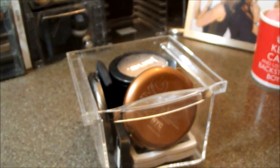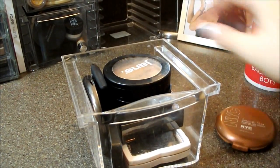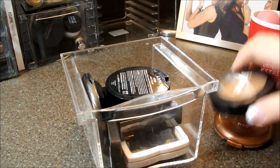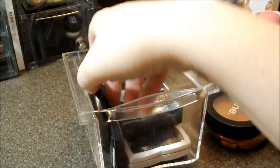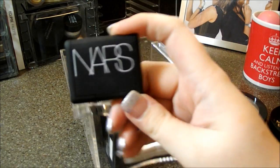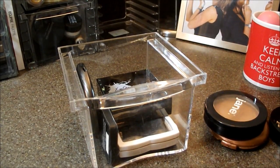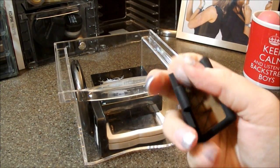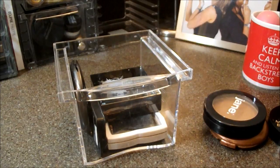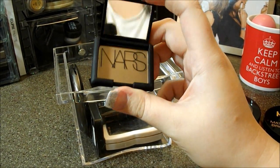Next one down is all of my bronzers. So NYC Smooth Skin, Jane, which I love, the NYX Matte Bronzer, my new little itty bitty tiny NARS sample in Laguna. Let's see if I can open it. So this one's a new one to me. I just got this in a kit.